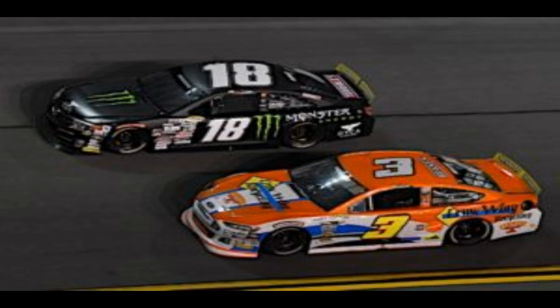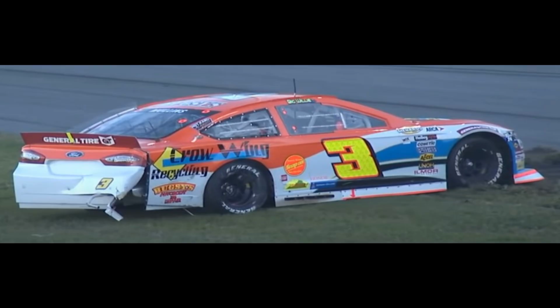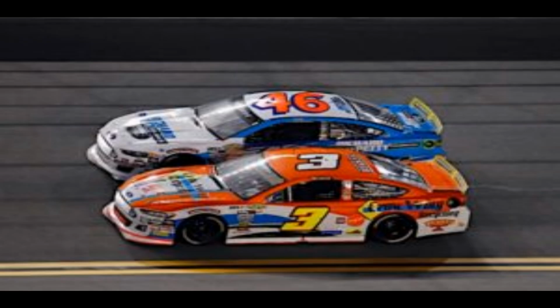For 2020, Mullins would once again enter the number 3 at Daytona and qualified 21st. On lap 40, he was caught up in the big one, but suffered little to no damage, and was able to continue. He was able to stay on the lead lap and finish in 8th.